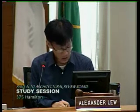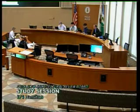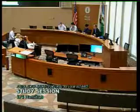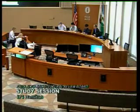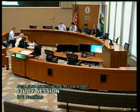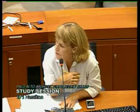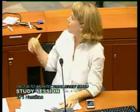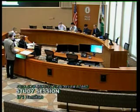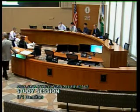Thanks. Oh, and I have one other question for staff. There's an oak tree on site. Is that too small to be protected? I think it is a protected tree. But that's what the environmental review is going to cover. Yeah, it's a protected tree, right? Thank you. It's a protected tree, but the arborist report.